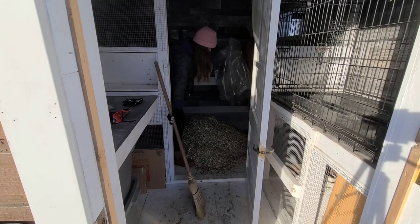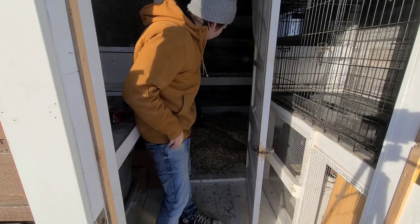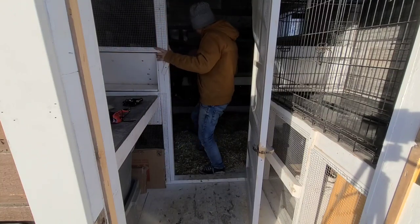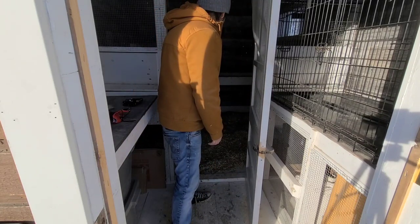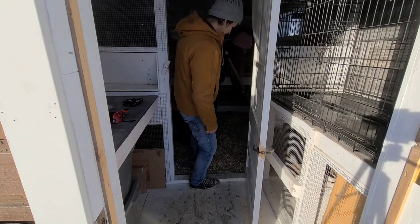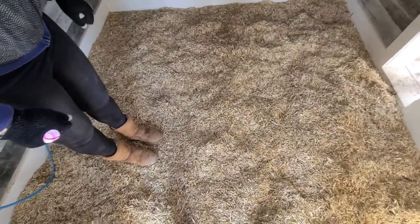One bag might be enough. We bought two bags because we weren't sure what the volume would be, if it would cover everything, but it actually looks like one bag will be enough. Awesome. Another pro: it doesn't smell bad, but neither did the wood chips, to be honest. And neither does straw. And neither does sand, probably. It smells sweet. It kind of does smell sweet, doesn't it? Yeah, this seems a lot fluffier. It looks great. I think it'll be good. Let's see how the chickens like it.